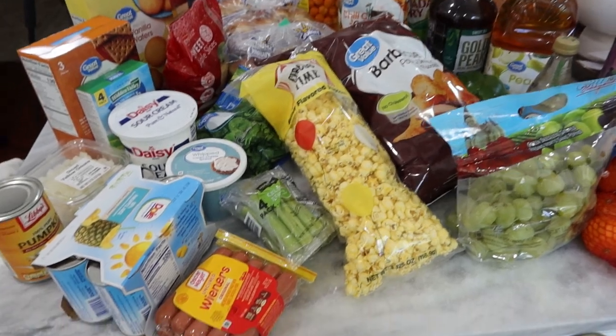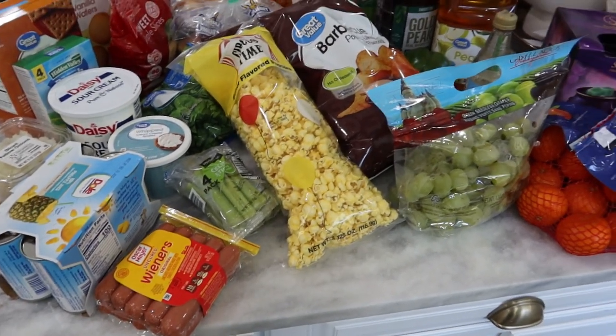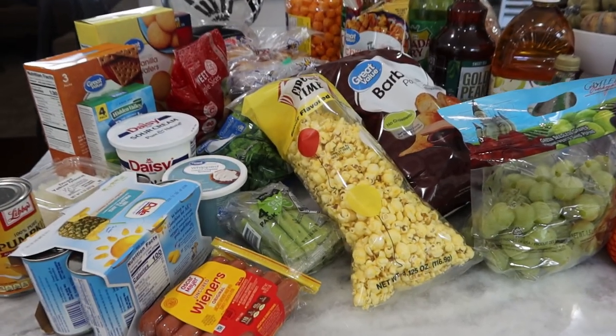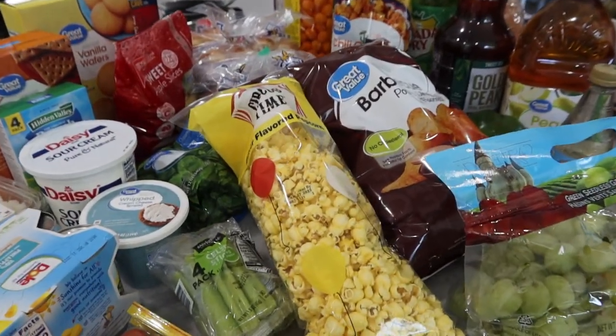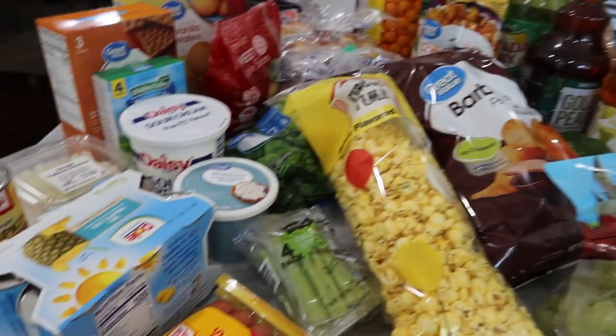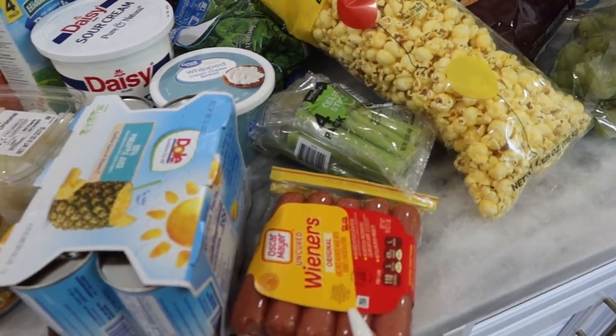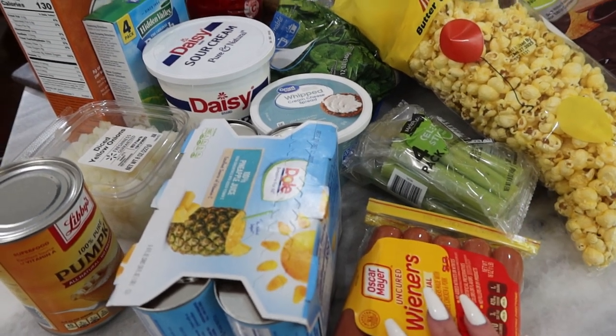Alright guys, my kitchen is a mess, but I want to show you the stuff I unpacked. Buddy's eating his food, so you can hear him just chomping away. But I got some stuff to make some drinks. We have a bunch of hot dogs, but I needed one more pack. We're going to make chili dogs.